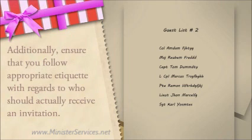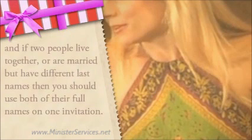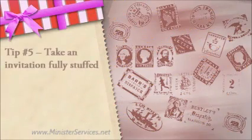Additionally, ensure that you follow appropriate etiquette with regards to who should actually receive an invitation. For example, anyone over 18 that is living at home with their parents typically receive their own invitation, and if 2 people live together or are married but have different last names, then you should use both of their full names on one invitation.